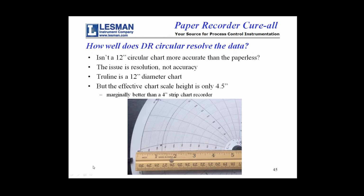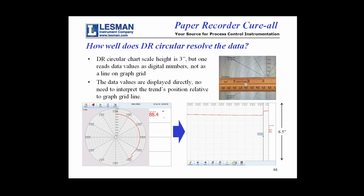And yes, actually, this part aligns with that down there, but there's parallax because of the camera shot. But it is actually 4.5 inches, which is only marginally better than the old 100mm 4-inch strip chart recorders. So when you look at the equivalent one on the DR recorder, you see that the DR recorder only has a 3-inch chart height on the screen.